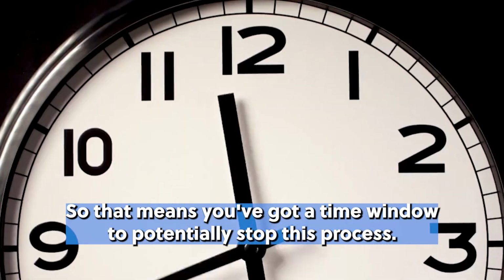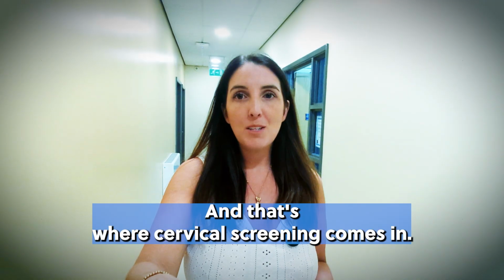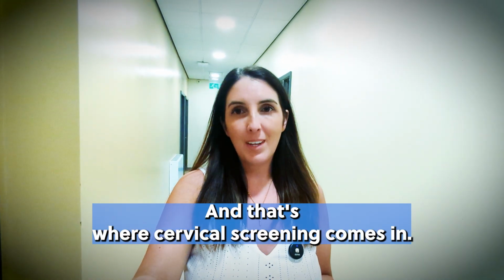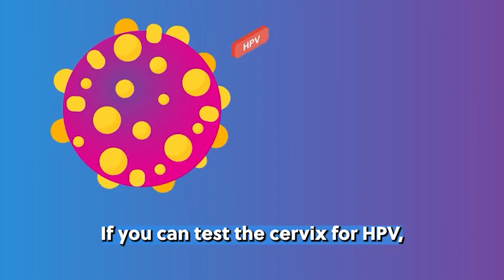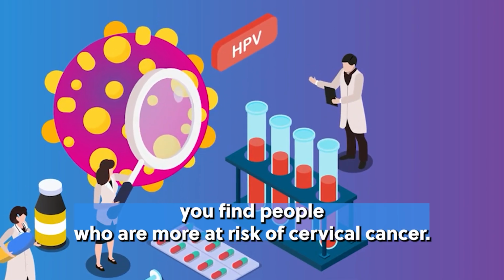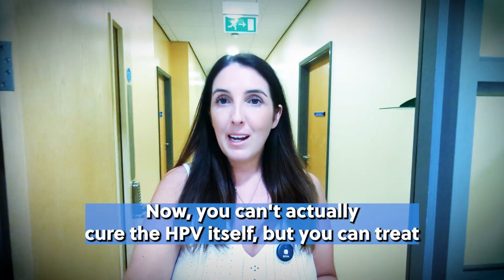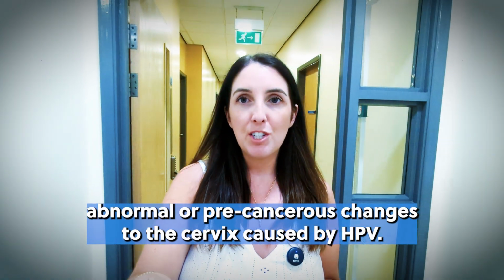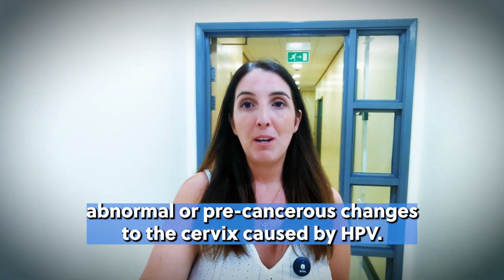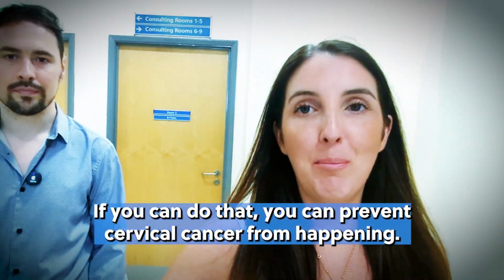So that means you've got a time window to potentially stop this process, and that's where cervical screening comes in. If you can test the cervix for HPV, you find people who are more at risk of cervical cancer. Now, you can't actually cure the HPV itself, but you can treat abnormal or precancerous changes to the cervix caused by HPV. If you can do that, you can prevent cervical cancer from happening.